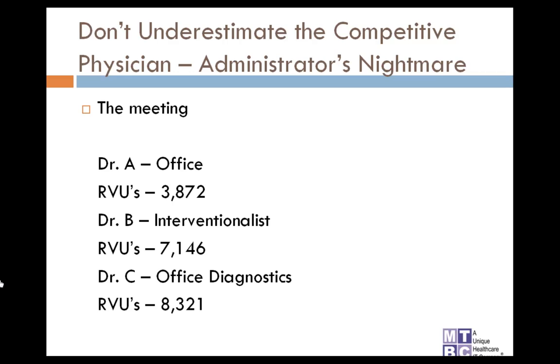And so you can't discount Dr. A's contribution here. Even though the RVUs make it not look so important, he has a big impact on downstream revenue in this circumstance. He's the one that ultimately leads to interventions in the hospital. But it has to be a whole team look at it, and that's where this particular example went really wrong.